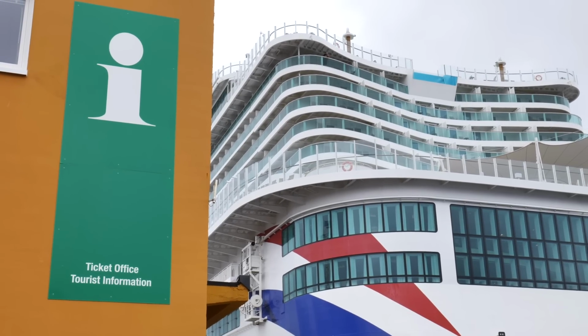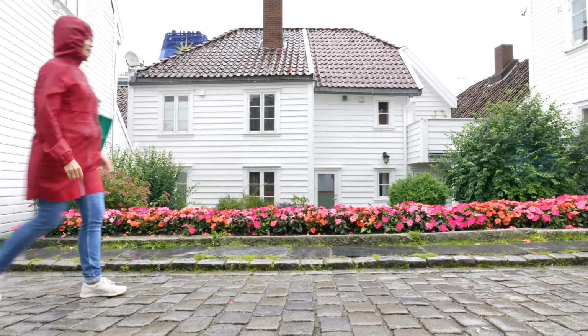I'm a bit gutted that we're not going to be able to do the boat tour into the fjords because I think that would have been really nice. You get a view of Pulpit Rock from the boat, but you can also do a hike to Pulpit Rock as well. But again, it's not going to happen today for us. There's also some nice walks around Stavanger, so if you're into hiking, then I recommend paying a visit to the Tourist Information Centre. They'll be able to give you a map and show you some walking routes to do.